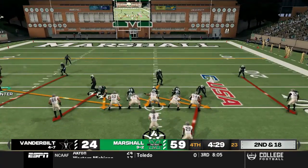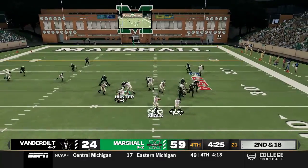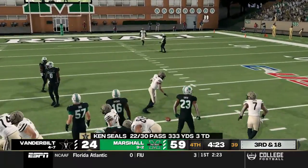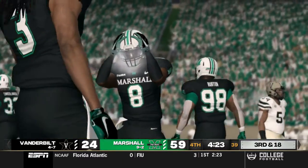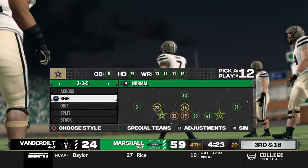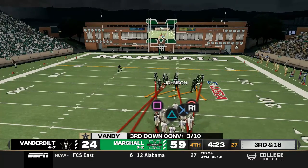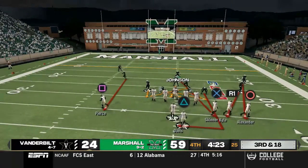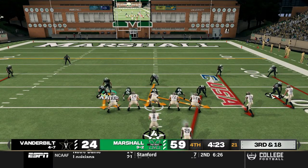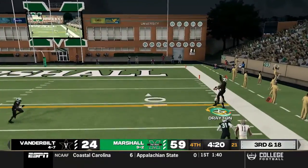So an empty backfield with 5 wide receivers. The defender had it and then dropped it. And this is the 9th play of the current drive. Check 50. And he throws right away.